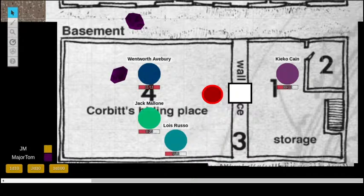Okay. And I'll have Jack Malone move at half pace, so he probably gets as far as Corbitt. The situation starts to get worse. Pretty much all of Corbett's body is bubbling into a weird mass. And I need Jack Malone to make a dodge check as almost an appendage comes out and tries to strike him.